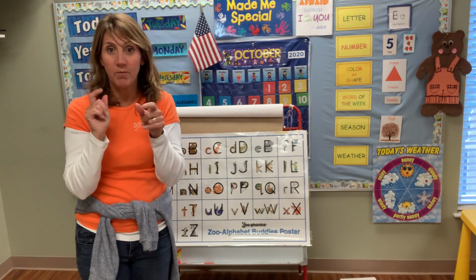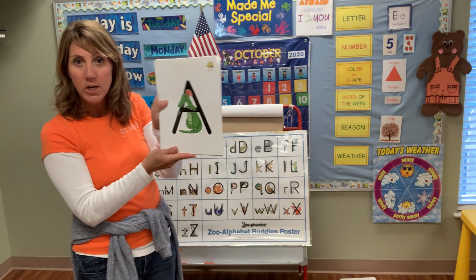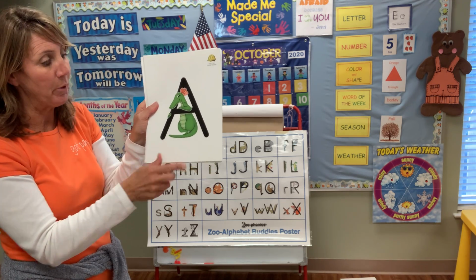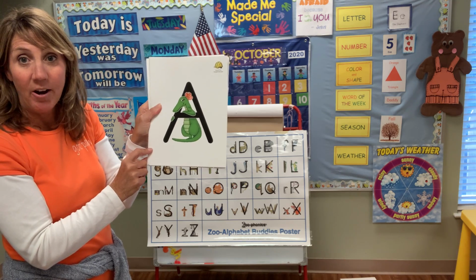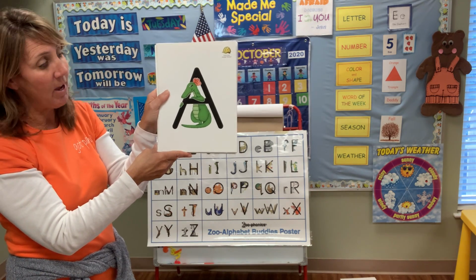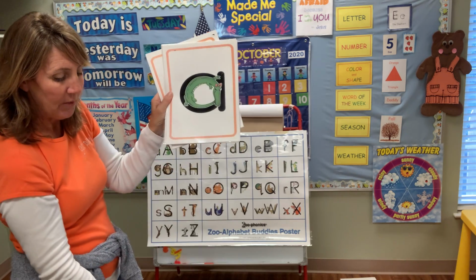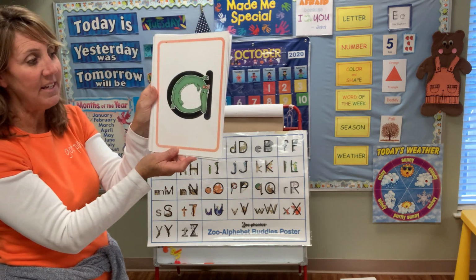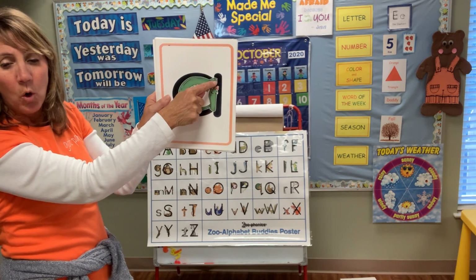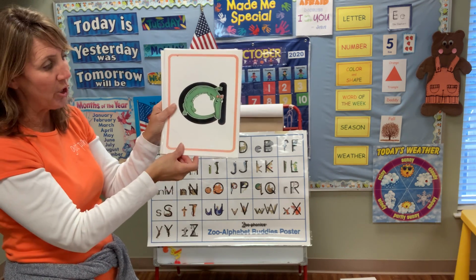Well, we are going to do some review before I tell you about our new letter, the letter E. So let's get out our flashcards and I will show you our sounds. Let's look at our first one, capital A. Remember, Allie alligator says ah. For writing capital A, we slant down, and across. Good job. Our lowercase a, you can still see Allie in there. She still makes that same sound, ah. For Allie alligator, we go around and down. Good job.